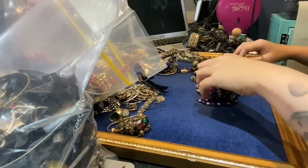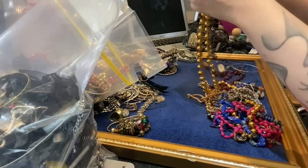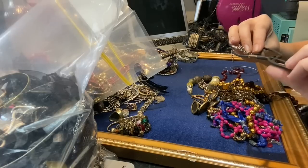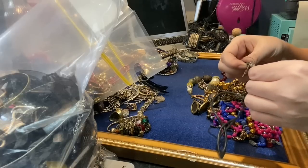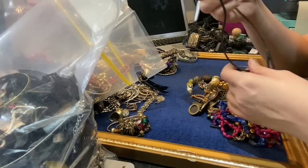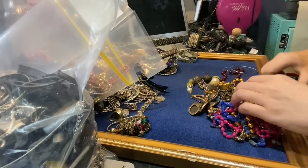Right, it's over here. What's that? That looks a bit like, is that silver or stainless steel? Possibly silver, but I can't see any marks. That's weird anyway. Bit of rubber. Bizarre.